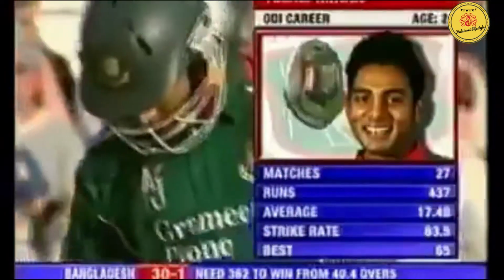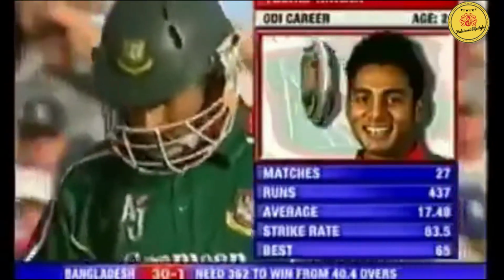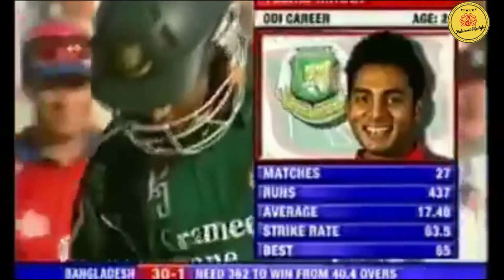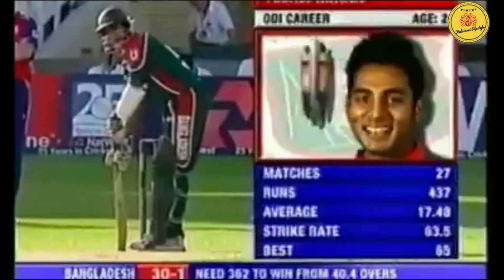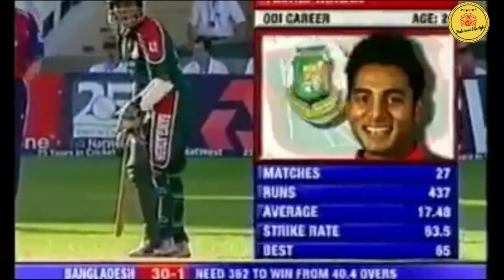He's played 27 one-day internationals, averaging under 20. Strike rate of 63, best of 65. Tremlett has plenty of both.